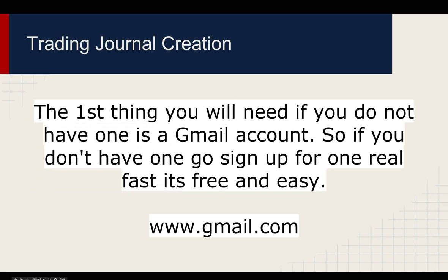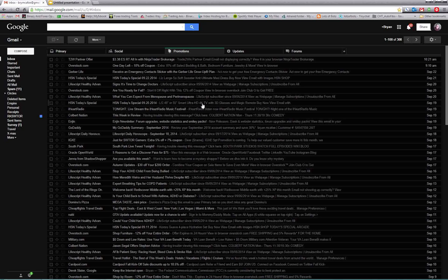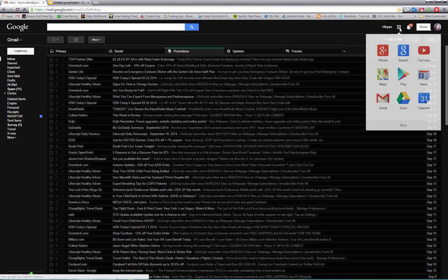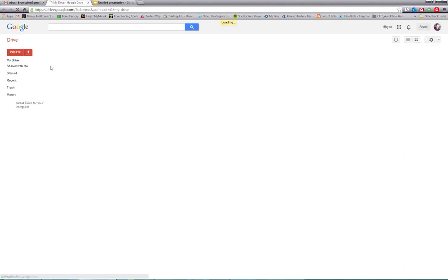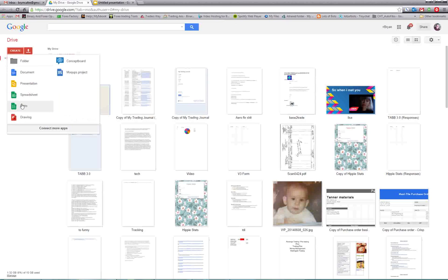Let me exit out of this. I'm going to jump to my email. So this is my email. Lovely, I know. Up at the top here, you're going to see a little bunch of squares. If you hold your mouse over it, it will say apps. And then you would want to go to Drive. Once you're in the Drive, you're going to want to create, and you're going to create a form.